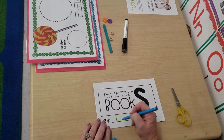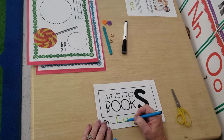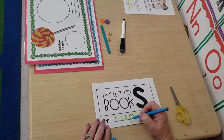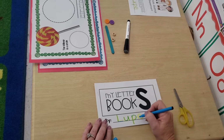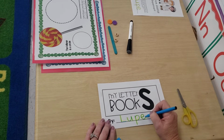Top and out for little L. And we start at the top and down for U. And then the P. We start at the top. Go around. Puh. And then remember the letter E? I know it's a little tricky. Kitty cat laying down, put the blanket on the kitty and the tail sticks out.